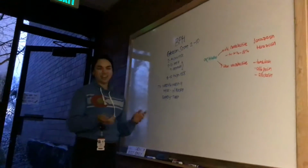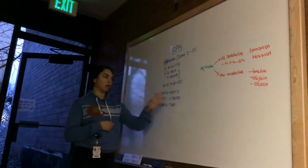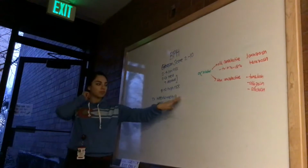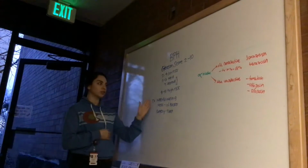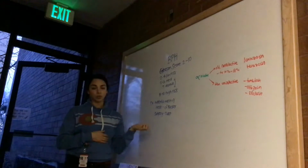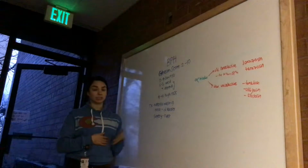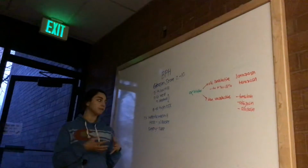So there you go. Now as far as treatment, the first thing is going to be watchful waiting. This is all very dependent on the patient and the provider, and also on the score. With watchful waiting, you typically always do that if you have a low risk patient, but it's also an option for a medium or a high risk patient. And again, that's going to be dependent on what your patient and the provider discuss together.